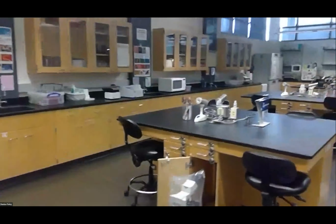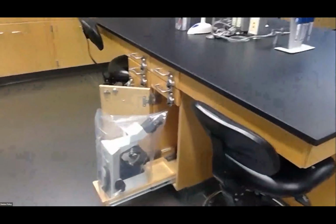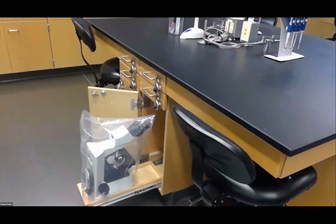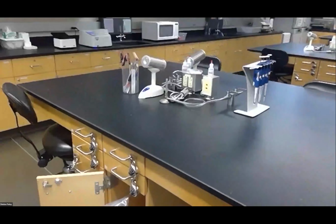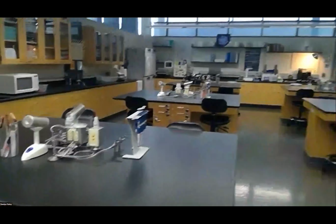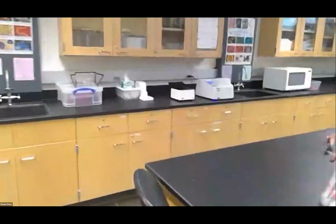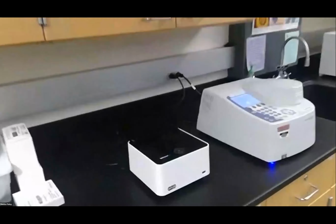And you can see the stations that the students work in. Right now I have one open so you can see that the students have their own individual microscope. There's 32 microscopes in this room. And there's space for 32 students to work at during one laboratory period. I'm going to walk around and show you a couple pieces of equipment that we have out. So right here we have some very fancy pieces of equipment.